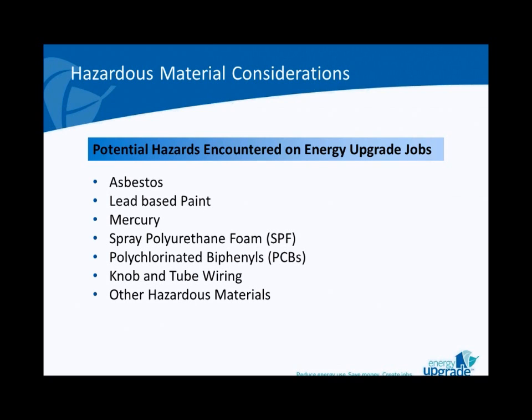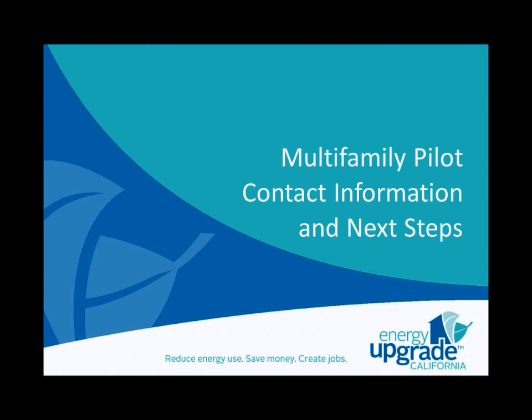There are some hazardous material considerations we want contractors and raters to be aware of. Things like asbestos and lead paint are potential hazards that contractors have encountered on energy upgrade jobs. Those things, as well as other hazardous materials, should be handled per OSHA guidelines. And contractors and raters are expected to utilize safety procedures and execute them properly whenever hazardous materials are encountered.